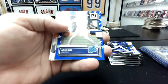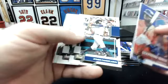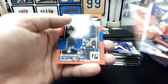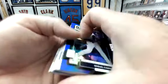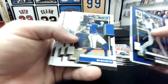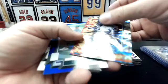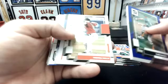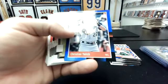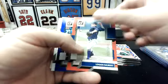Romy Gonzalez. Jose Siri, Independence Day. Yordan blue. Joey Votto, Diamond King. There's a Bo Flows red, 2022. Vladdy. Seth Beer. Trea Turner, the hit list. That's to 349. Josh Lowe. Yelich blue. Gavin Sheets. Logan Gilbert to 2022.